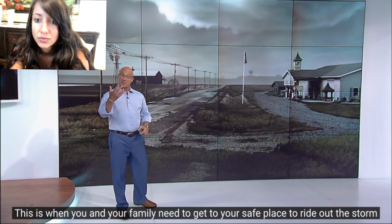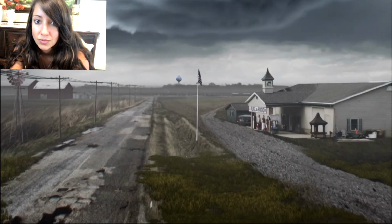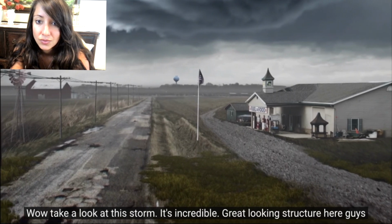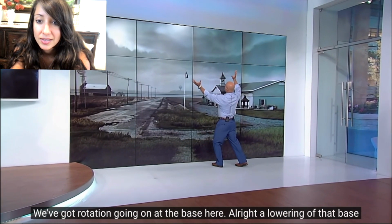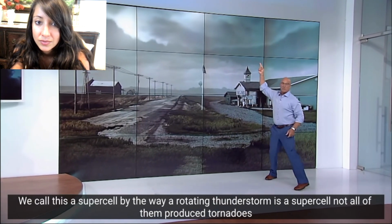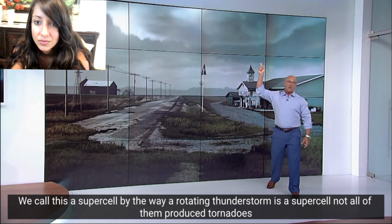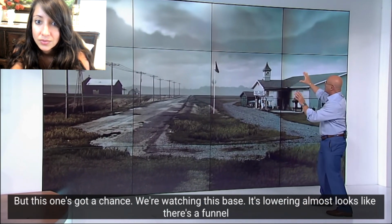This is when you and your family need to get to your safe place to ride out the storm. Wow, take a look at this storm. It's incredible. Great looking structure here, guys. We've got rotation going on at the base here. All right, a lowering of that base. We call this a supercell, by the way. A rotating thunderstorm is a supercell. Not all of them produce tornadoes, but this one's got a chance.